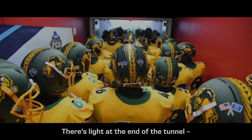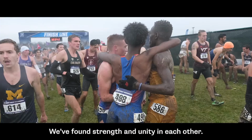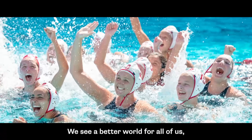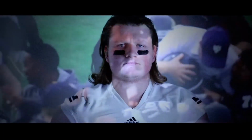College sports. There's light at the end of the tunnel. A return to normal, and all we love about sports. You've instilled resilience, focus, and selflessness in us. We've put those lessons to work. We've found strength and unity in each other. You continue to take us places we never imagined. You bring out the best in us. So when we look forward, we see the light at the end of the tunnel. We see a better world for all of us. And for college sports. Being a champion takes more than talent, more than the perfect pass, more than using your head. Being a champion takes the spirit to always push harder, the ability to overcome any hurdle, and the fire to be the best. Welcome to Division II, where the pursuit is yours to create. And the question isn't, can you do it? It's, will you?